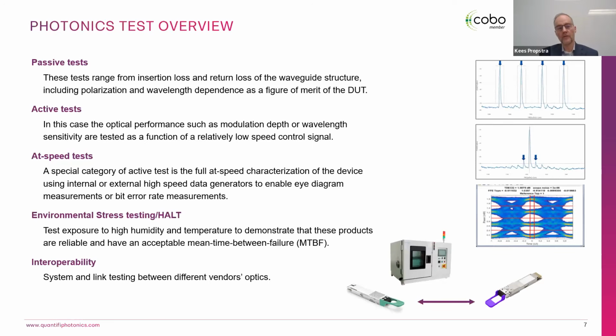So just a quick overview of what is photonics testing, what are the things that people do. So you have the passive testing, basically you do a characterization of a passive waveguide structure that could be insertion loss, return loss, or polarization dependence and wavelength dependence. For instance, just a passive demultiplexer, you can do a wavelength plot of that filter.